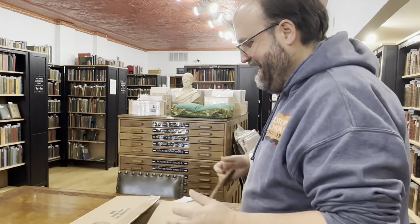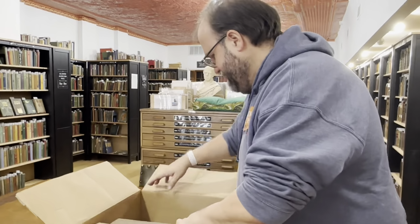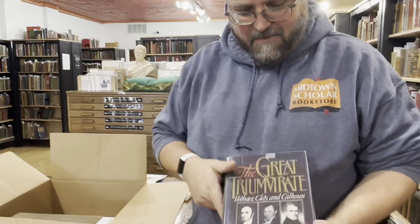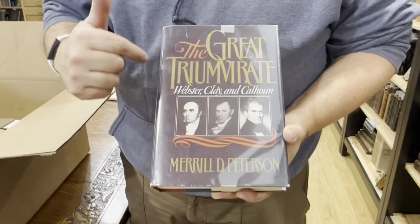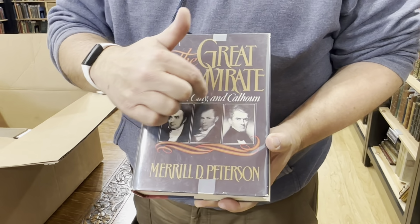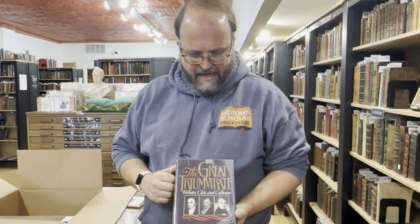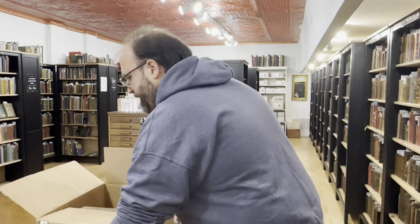All right, we're going to talk a little bit about a couple of 19th century presidential wannabes, also in honor of President's Day. I love presidential wannabes because those signatures can be a lot harder to determine if they're real. So I picked the Great Triumvirate, which was Webster, Clay, and Calhoun. Now, all three of these men wanted to be president of the United States, and none of them became president. But we happen to have signed books of each, and they contrast a little bit. Let me show those to you now.